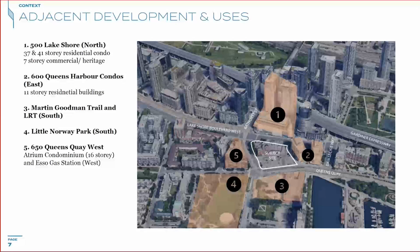The immediate adjacent development and uses to the north, we have the recently constructed 37 and 41 story residential condominium buildings with the 7-story commercial office and retail space anchored by the new Loblaws within the former heritage facades. We worked on that project. To the east is the Queens Harbor condominiums, 2 11-story buildings on Queens Quay. To the immediate south is the Waterfront Neighborhood Center and School, the Martin Goodman Trail, and the LRT along Queens Quay for the Little Norway Park. And on the west side is the Atrium condominium, which is 16 stories, and the Esso just north of that on the corner of Lakeshore. Next, please.